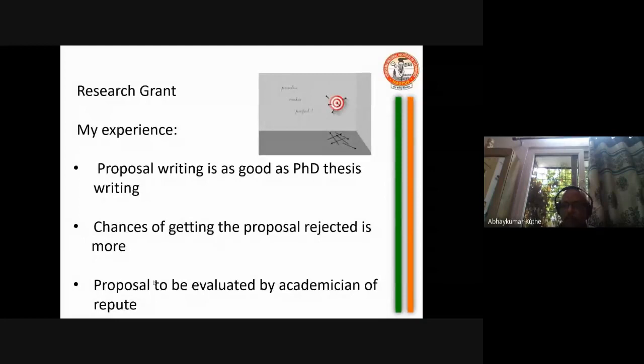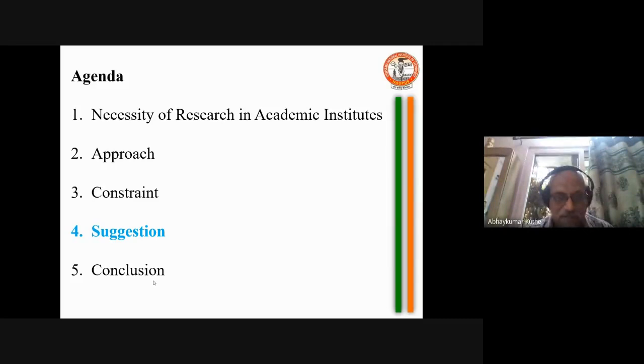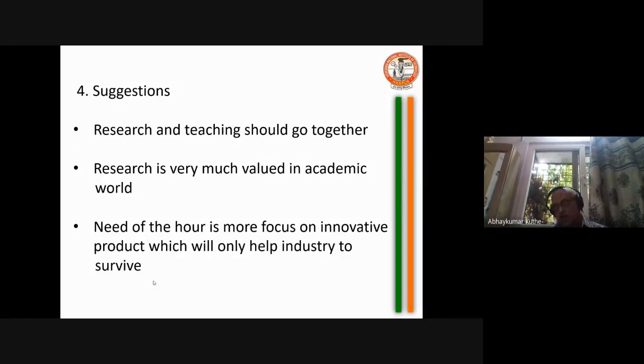Now, the fourth point is about the suggestion. I think time is getting up, so I'll have to wind up soon. The suggestion is that research and teaching should go together. I already told you, it has a tremendous impact on teaching. Research is very much valued in the academic world. And the need of the hour is to focus on innovative products which will help industry to survive.